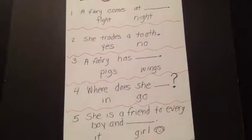Good work. Now you're ready to listen to the story being read to you. Listen very carefully and find out where this tooth fairy comes from and where she goes. We might never find out. Listen carefully and enjoy the book. And when you're finished, we'll come back and do another fun activity.